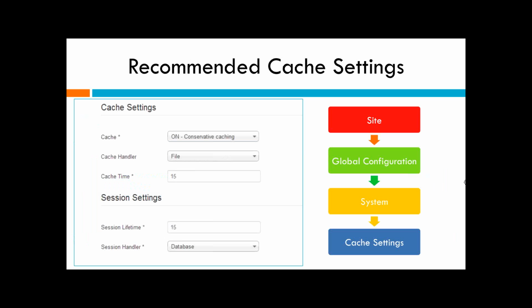Then you need to configure page caching from the Site Global Configuration panel. Select the System tab and change the cache settings exactly as shown on this slide. It is very important to set the cache to conservative caching. We have tested several different configurations, and this setup provides maximum speed performance.